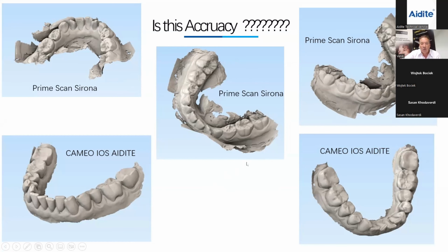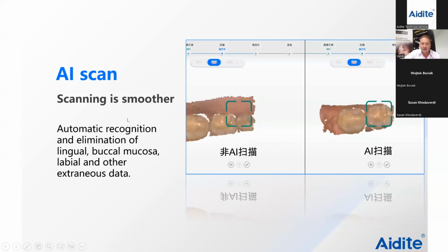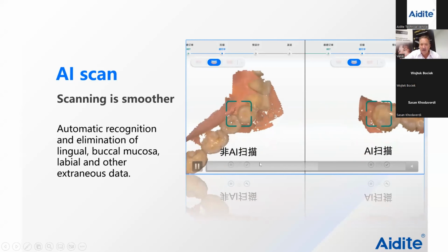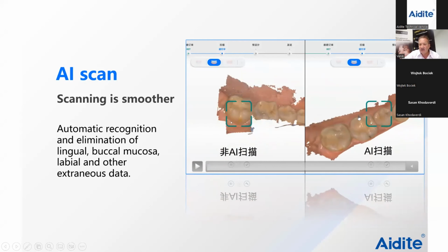The Aidite scans always come out very nicely from the Cameo system. And because of the AI, this is without artificial intelligence. You see there's debris around it everywhere. With the artificial intelligence, it's nice and clean. So this is one of the biggest advantages.